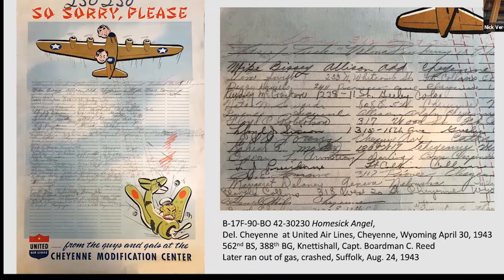And if you're ever at the Offutt Air Force Base, there's a B-17F there on display marked as Homesick Angel.